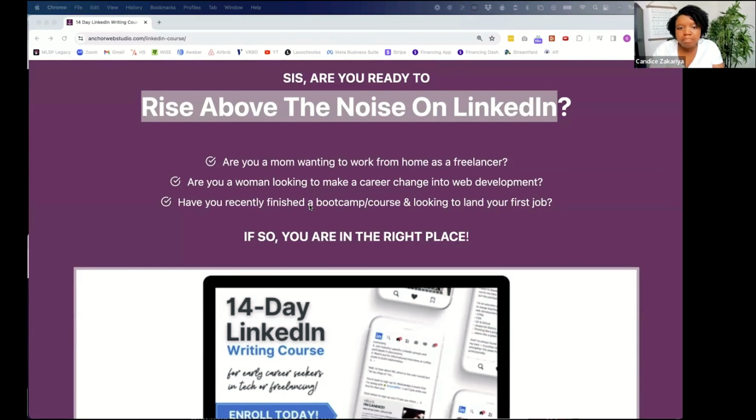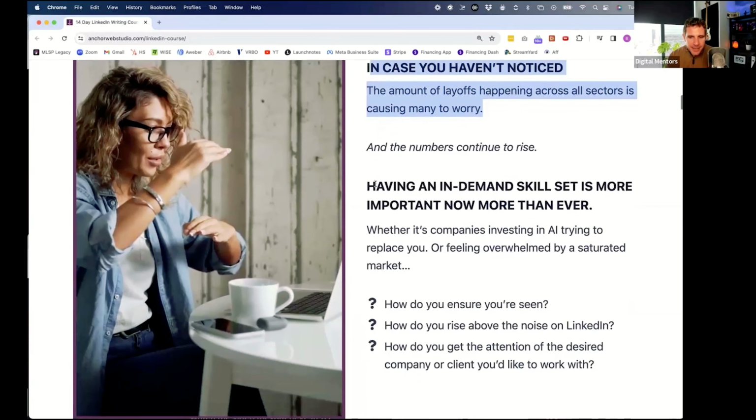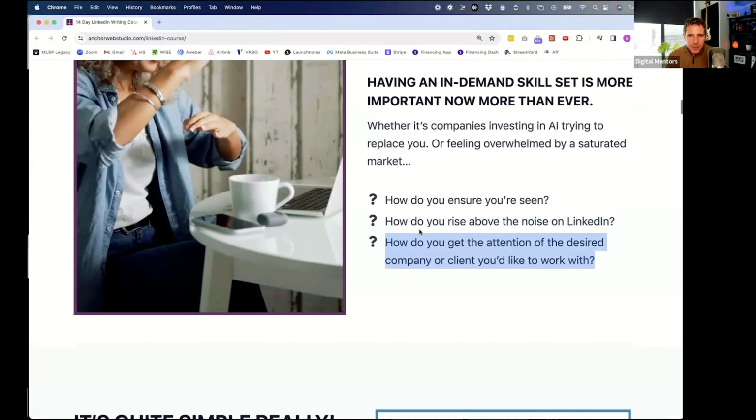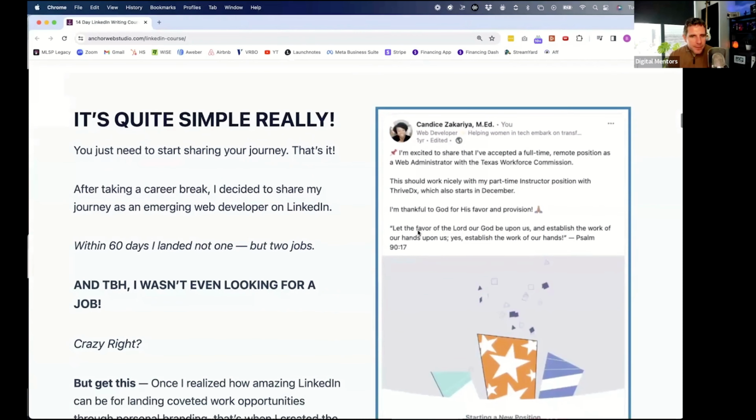Perfect. I just want to reiterate that point. I think that clarity will help you tighten up some of this text. How do you ensure you're seen? How do you rise above the noise on LinkedIn? Again, how do you get the attention of the desired client and company? I think when you clean up the headline, we'll be able to come in here and get more specific with the copy once you more clearly define the messaging up there.